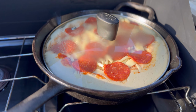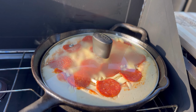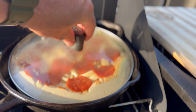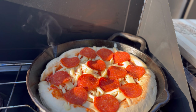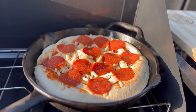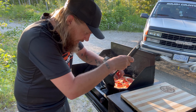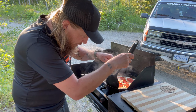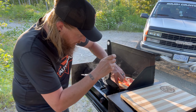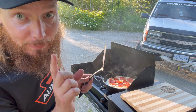All right, that is exploding. I think there's gonna be a lot of crust on this pizza. Maybe I'll just keep that off, put it on the last couple minutes. I just wanna make sure that I'm not burning it. All right, we are definitely nice and toasty underneath. It's actually cooking. She's a little burnt, don't tell anybody.